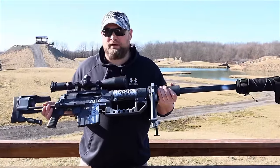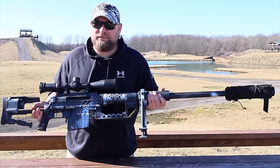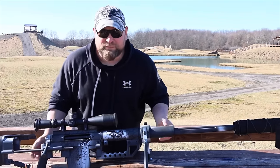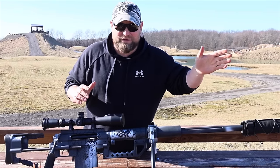This thing is pretty massive. It weighs 31 pounds without the scope. I mean, it's a robust, heavy rifle. Not great for carrying around everywhere, but if you're in a fixed position, you could seriously tattoo some stuff from distances of like a couple miles away.